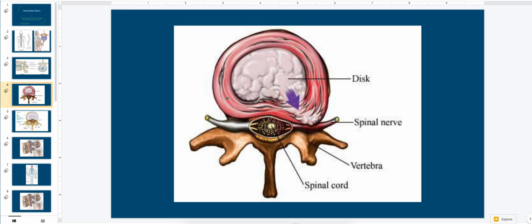And what it looks like when it's unhealthy is a little more like this. Here you can see the annulus has started to fray and come apart. So this is weakened, and this happens with repetitive injury most of the time. Sometimes there can be one severe trauma like a car accident or a fall. Sometimes people rupture discs falling from horses or ladders. But most of the time, it's wear and tear over time.